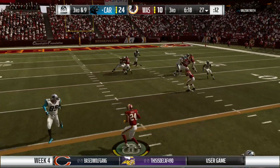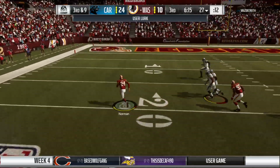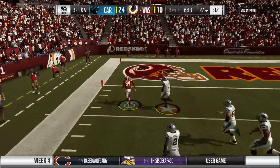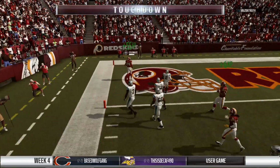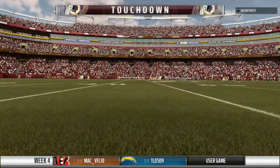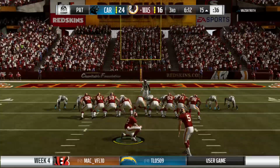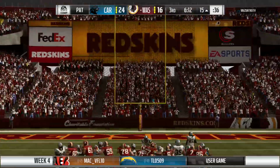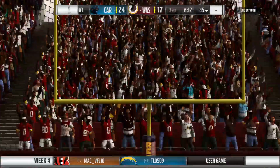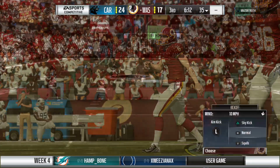Throwing on 3rd down, Newton. He rifles one that's intercepted. Picked up by the all-pro corner, Josh Norman. And he will bring this one back. It's a pick-6 for a Redskins touchdown. Now the try here for the point after. Extra point splits the uprights, and that cuts the lead to 24-17.